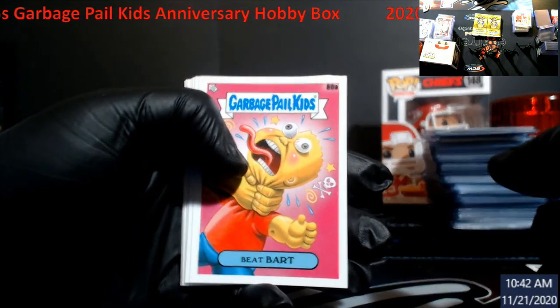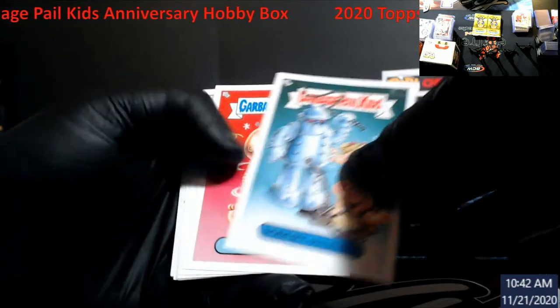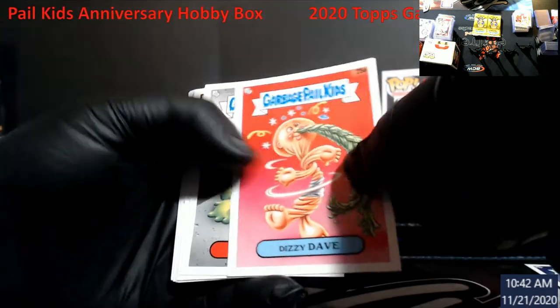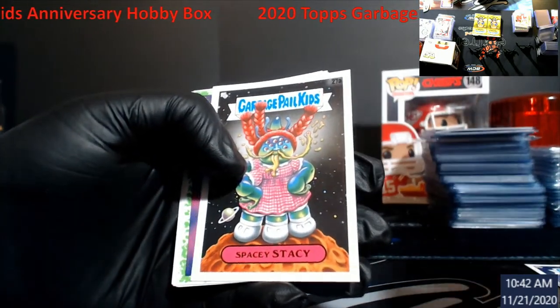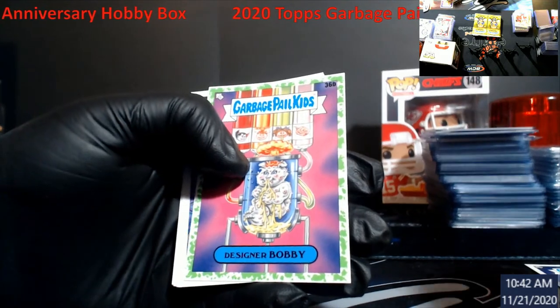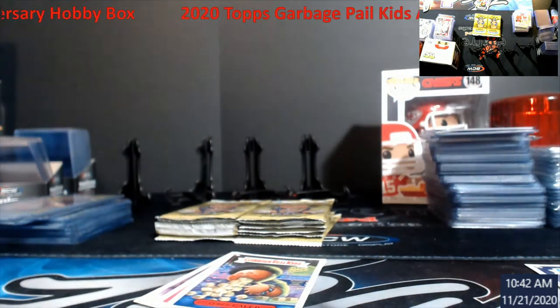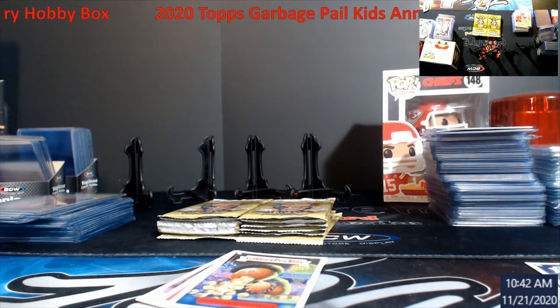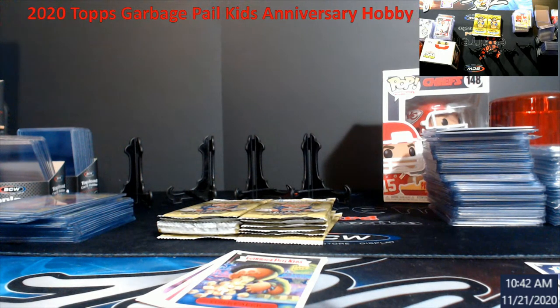Beat Bart. Bart Simpson getting beat up. That's cool. Dizzy Dave. Jenny Jelly. Stacy Stacy. Designer Bobby. Our Booger. Lots of boogers in this stuff, man. Lots of boogers. And just not on the pictures. Just the boogers in the packs. You know, I can see them doing relics with boogers in them. That would just be disgusting.